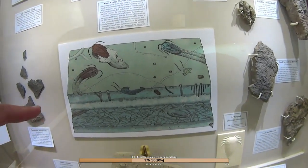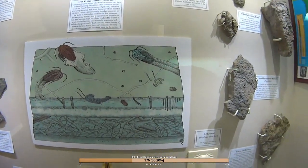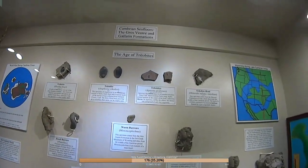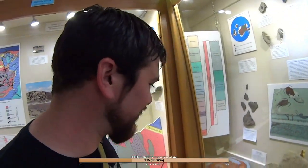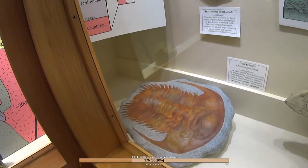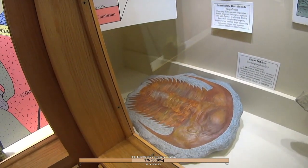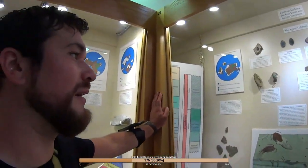I love that. That's a really cool diagram, showing these animals scooting around, shuffling around the bottom, getting buried. Various fossil burrows and the actual body fossils of trilobites too. Neat stuff. And there is that super large trilobite that we saw in Indianapolis, Indiana. But that there is a cast. Very cool. This one is from the Lower Cambrian of Morocco. Pretty neat.